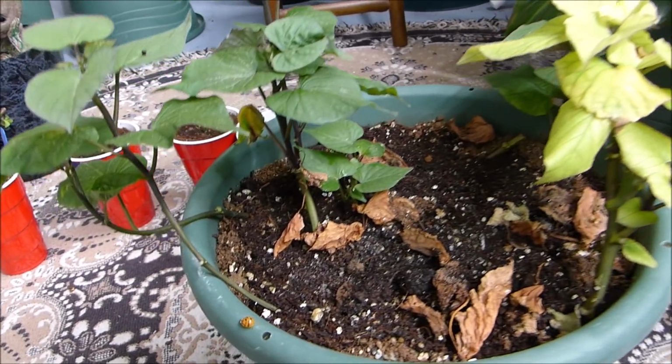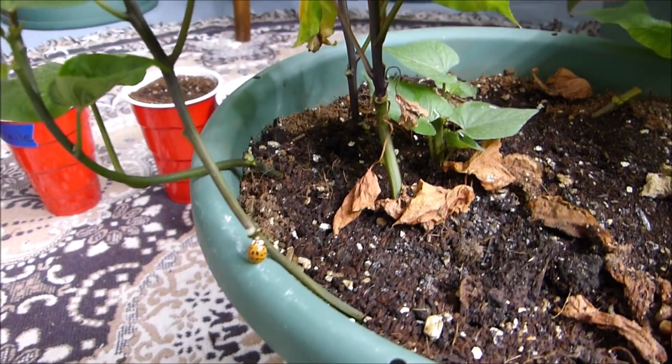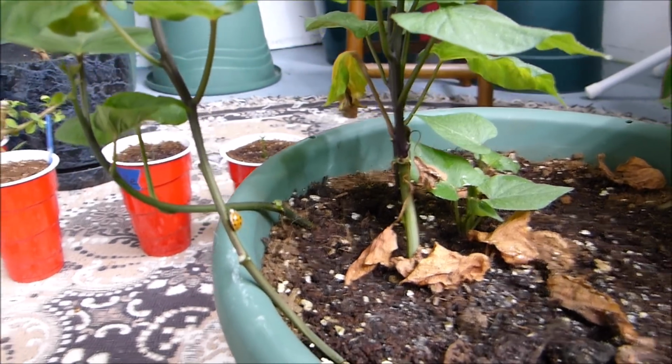Oh, there's that speed racer again. Look at him go. The race is never over. They climb around, and these are the Chinese beetles or Japanese beetles.